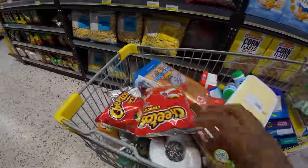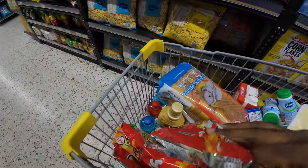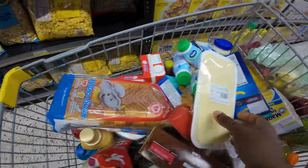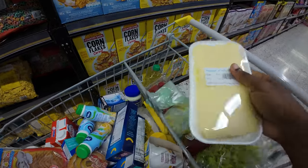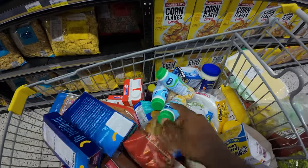I don't know how much this is gonna cost because I wasn't really paying much attention to the prices, to be fair. But I got some Cheetos, some of these things you already saw, cheese. The guy at the cheese stand was very helpful to let me get the right thing. Mac and cheese, I got yogurt.